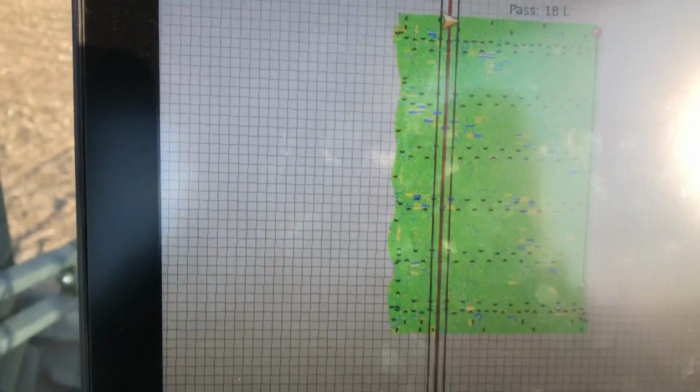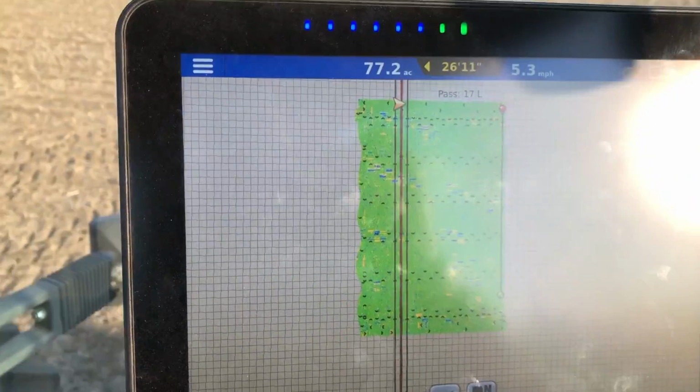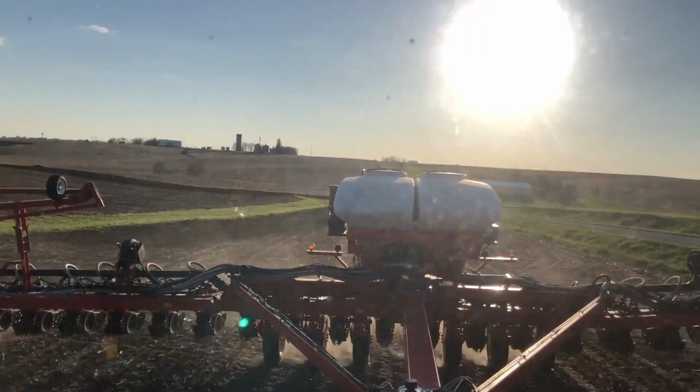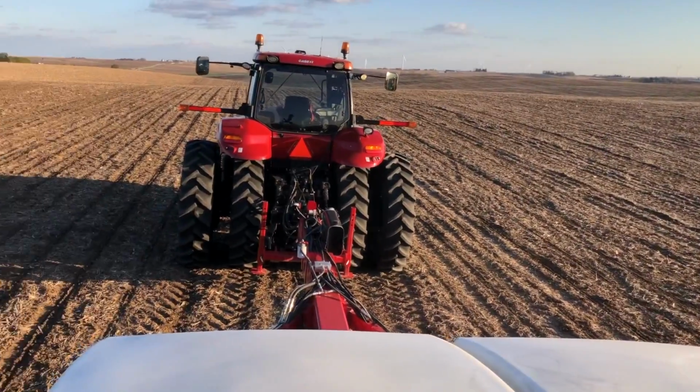Another 77 acres. Right now we have 220 acres done, and now we're gonna go whack out another 60 by home. A little sunny, but it's nice. Very windy. It's windy! Now we're at the fun part.